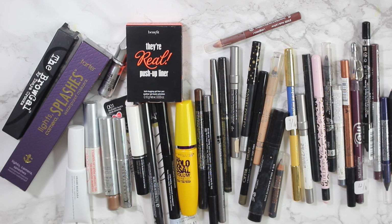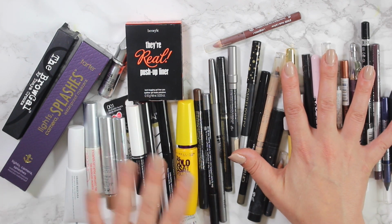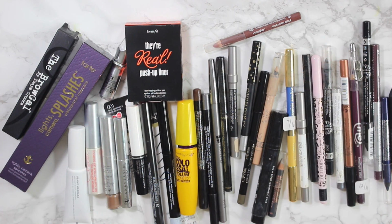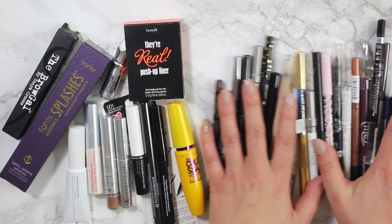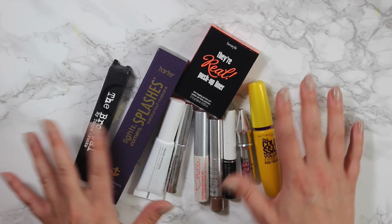Hey guys, welcome back. Today I'm going to be decluttering my eyeliners and my mascaras, my gel-like mascaras as well. Let's go ahead and start with mascaras since there are not that many of them. Oh my gosh, I cannot even believe how many eyeliners I have there. There's not that many here actually.